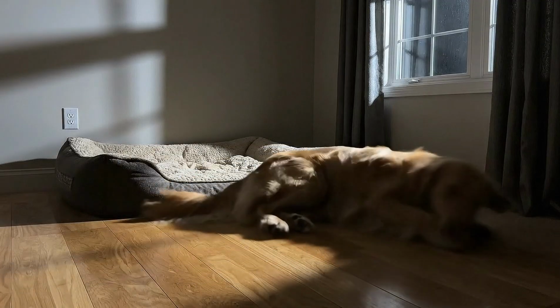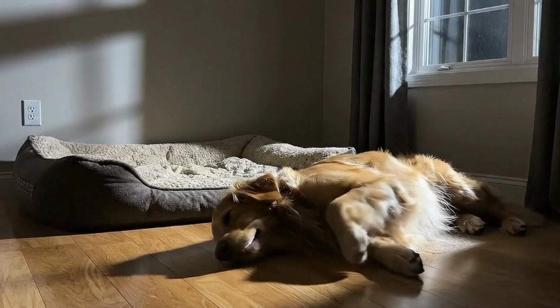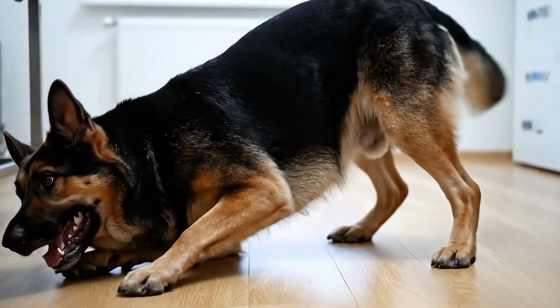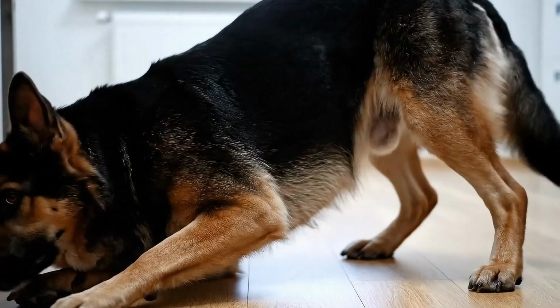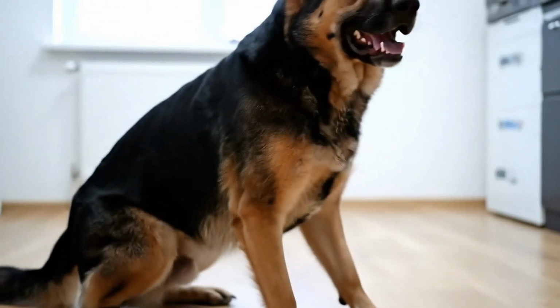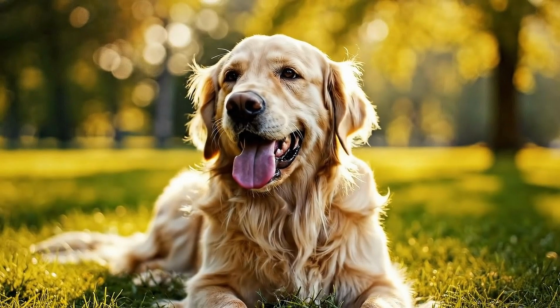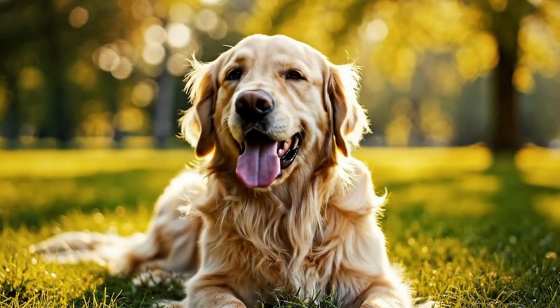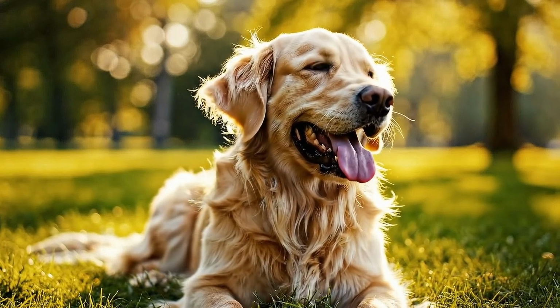Beyond vocalizations, watch their breathing. Panting is normal when a dog is hot, excited, or has just exercised, but panting at rest, in a cool room, is a major sign of stress or pain. This type of panting is often shallower and more rapid. Pain elevates a dog's heart rate and stress levels, and panting is one way their body responds. If you notice your GSD panting at night or seeming restless, it's a strong indicator they can't find a comfortable position.